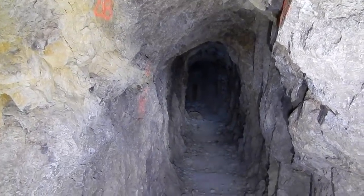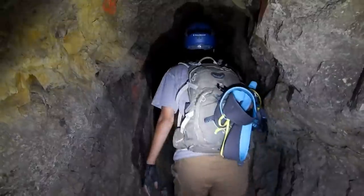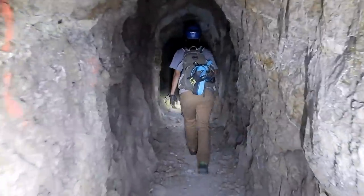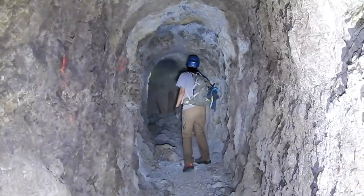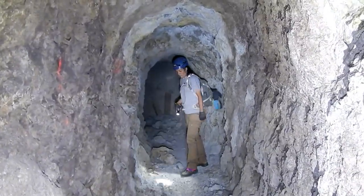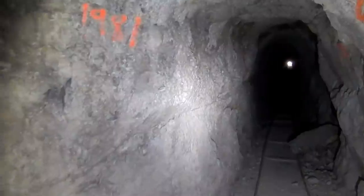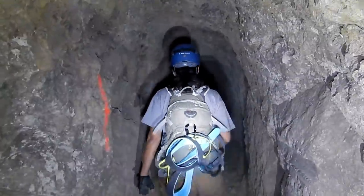Which way you want to go? Well, let's peek over there. Okay, peek over there then. Looks like it doesn't go very far. Maybe not. Let's see. No. That's it? Yep. Okay, just a short side cut, or cross cut if you like. Maybe they were searching for the vein and realized that it took a right. So that's where we're going.